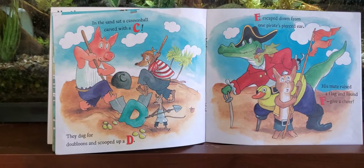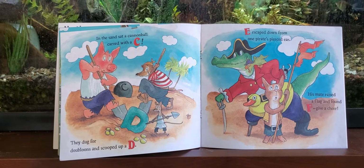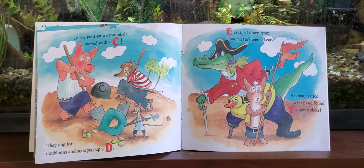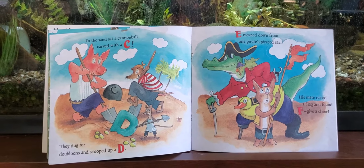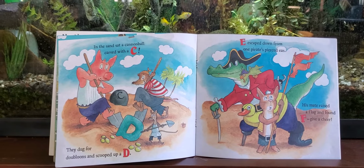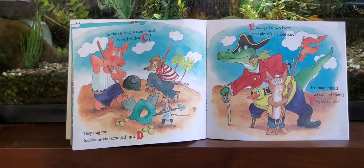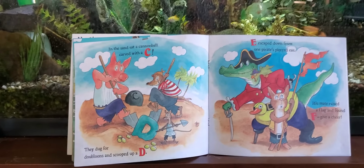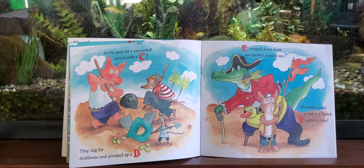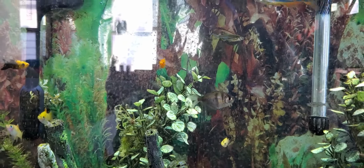In the sand sat a cannonball carved with a C. They dug for doubloons and scooped up a D. E escaped down from one pirate's pierced ear. His mate raised a flag and found F. Give a cheer. So look at, he raised the flag up and they went hip hip, hooray! Well, the fish like this story today. They're coming over to check out all our pictures. F is for fish.